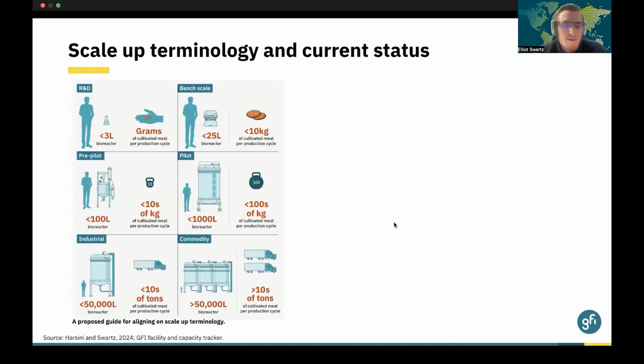One of the other things that has been difficult to align on is just the scale up terminology. A lot of companies use different terminology when they talk about their scale of production, and sometimes this can get confusing. So in a recent report that we are coming out with in a few weeks, we proposed a guide to align on scale up terminology. Of course, this isn't a perfect fit for all different scenarios of production, and some of these numbers are dependent on many different variables that we'll talk about. But nevertheless, we think that this can be a somewhat useful guide for at least aligning on how we think about the scale of production and what amount of meat can be produced at each given scale.